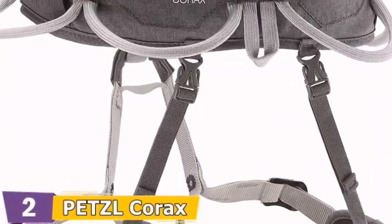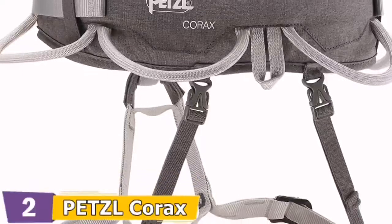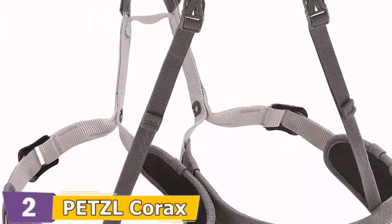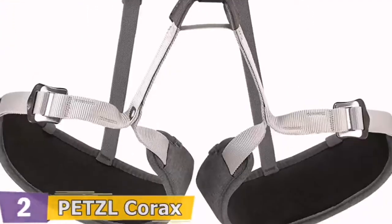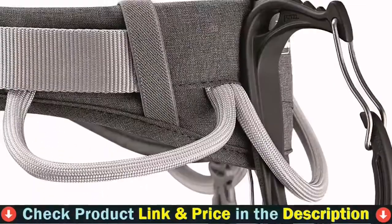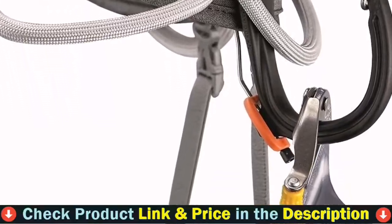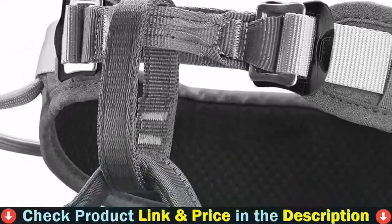The Sama has a short rise between the waist and leg loops, making it ideal for men. The Selena is a women's style with a higher rise and a different waist belt to leg loop ratio. Pro comfort features like thick nylon webbing and wide foam waist and leg loops contribute to the extra weight. It's a little surprising that the Sama and Selena don't have adjustable leg loops, given their softness.